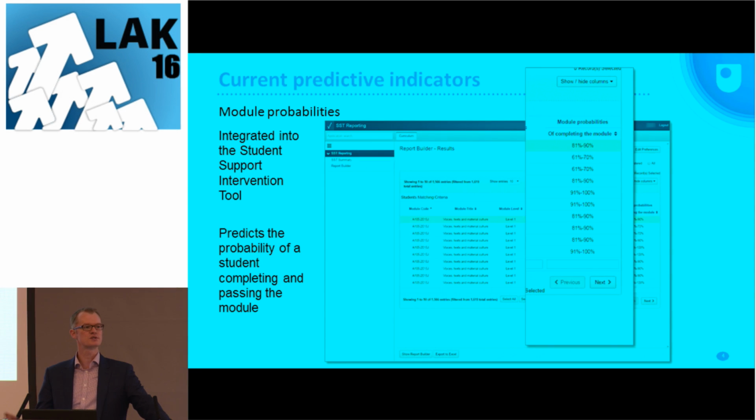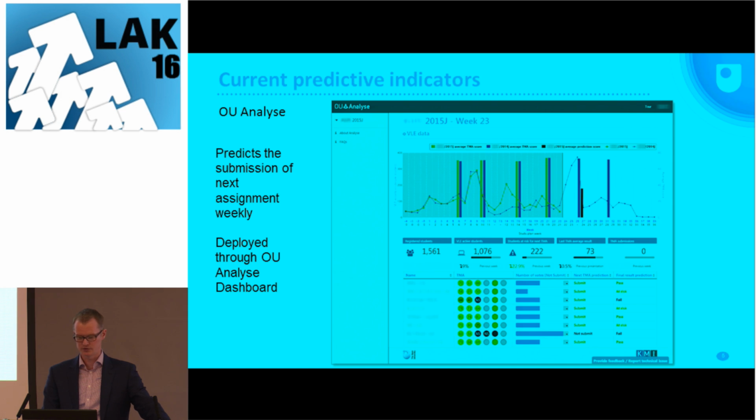Our student support teams work on a structured set of interventions throughout the year, and primarily they're looking to use these probabilities at key points, and the key point is around the start. So we can generate probabilities towards the beginning of study or prior to study and target those students who look potentially most vulnerable for completing and passing their module.